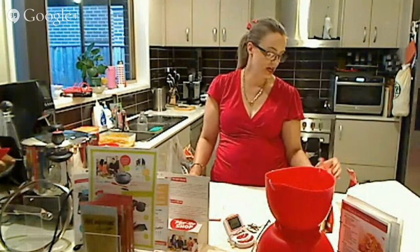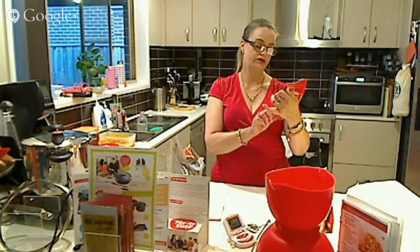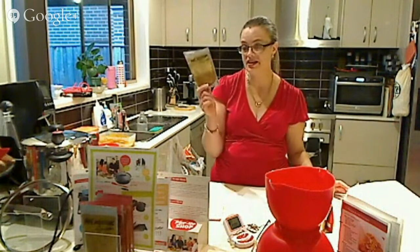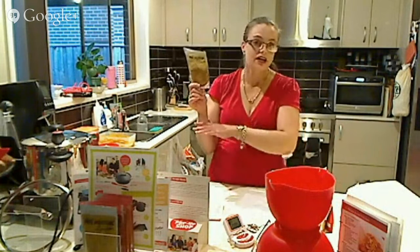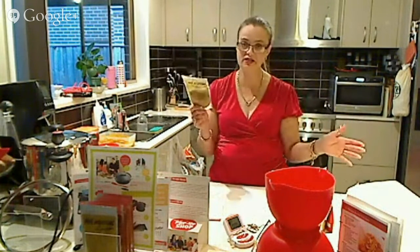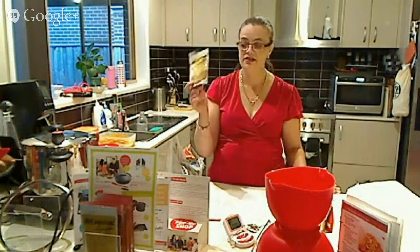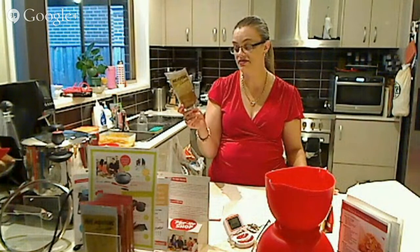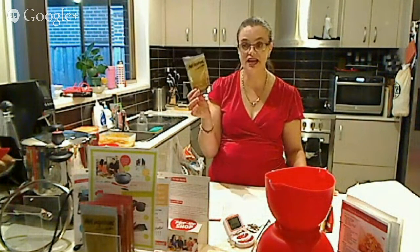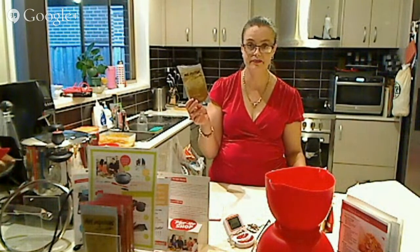And for example, tonight we're using the butter chicken, and it has 1, 2, 3, 4, 5, 6, 7, 8, 9, 10 different spices in it. So to make butter chicken using anything else, you would have to go and buy 10 different spices. They're all going to expire at different rates. This one has an expiry date of the 8th of July 2016. So it's going to last you much longer, and you're going to use a tablespoon at a time.